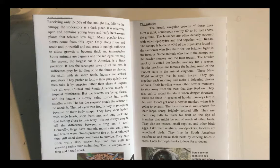Jaguars live all over Central and South America, mostly in tropical rainforests. But the forests are being cleared and the jaguar is slowly being forced into much smaller areas. He has the surprise attack for whenever he needs it.